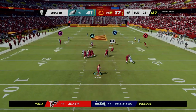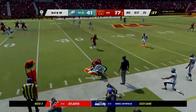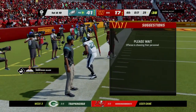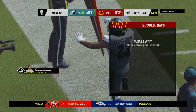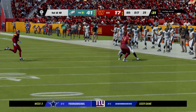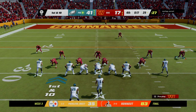Throwing here, Howell. Another interception. Chauncey Gardner-Johnson with a pick, and the Eagles are going to take possession of the football. Boy, Charles, you hate to see this for a rookie quarterback. You're hoping it doesn't shake his confidence, but that confidence might be shaken because that is 4 interceptions for him now in this ballgame.